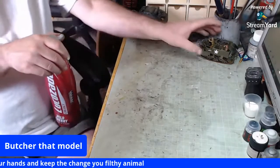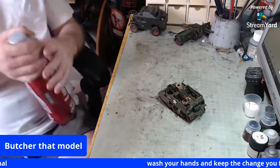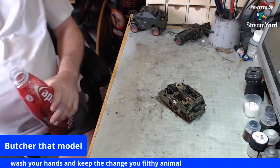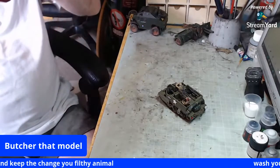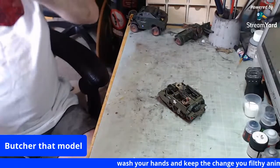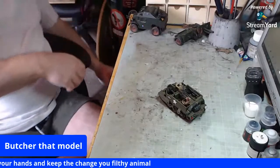Right then, so I was going to do some weathering on that, and I promised you. Let me just have a drink of this. It's so hot in here. I promised you another money-saving tip. Right, it's so hot in here. I need a drink.